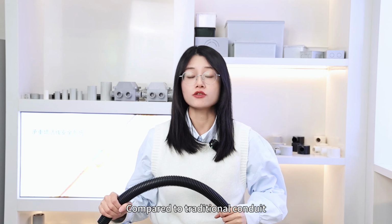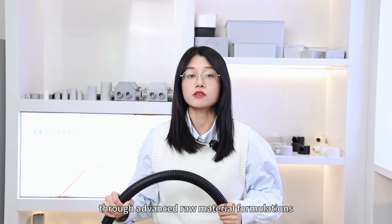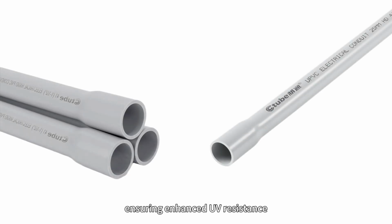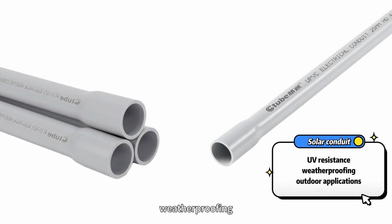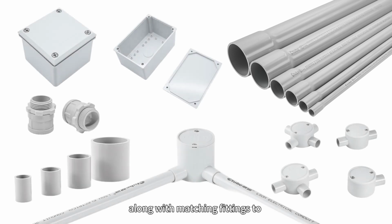Compared to traditional conduit, solar conduit is typically optimized through advanced raw material formulations, ensuring enhanced UV resistance, weatherproofing, and durability for outdoor applications. Ctube offers a wide range of rigid and flexible UPVC solar conduits, along with matching fittings to ensure seamless installations for any projects.